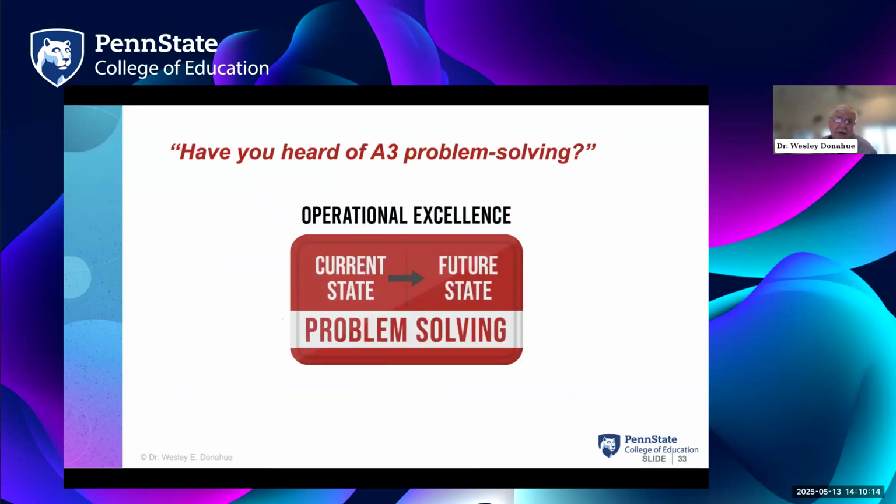But I don't know how many of you have heard of an A3 problem solving. I mentioned this here in passing. It was the other pre-printed pads, 11 by 17 paper. You may have heard of A3 before. Anybody that's ever made copies on a copy machine, there's a different size of papers, and you'll see one that says A3. And that's a set 11-inch by 17-inch paper.